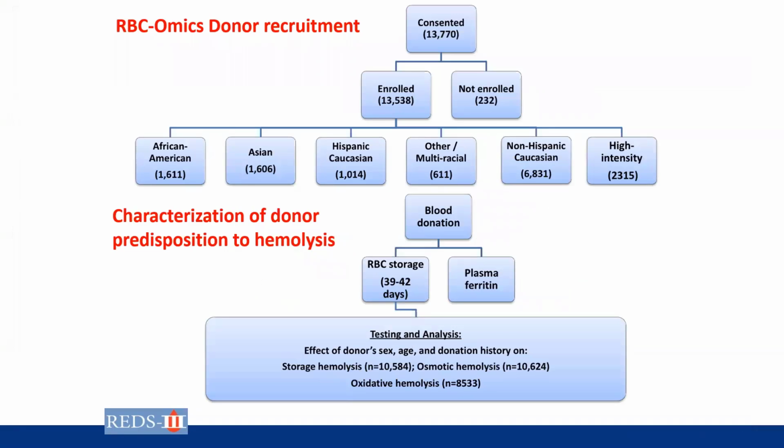So what we did in REDS-III was build a cohort where we recruited blood donors from around the United States. And we purposely went about recruiting a multi-ethnic study. What we have built is a cohort of African Americans, Asians, Hispanics, multiracial donors, non-Hispanic Caucasians, and people we call high-intensity donors, which we were very much interested in from a blood donor point of view: do people that give blood regularly differ genetically? We really wanted to see if there is something about people that give blood regularly.